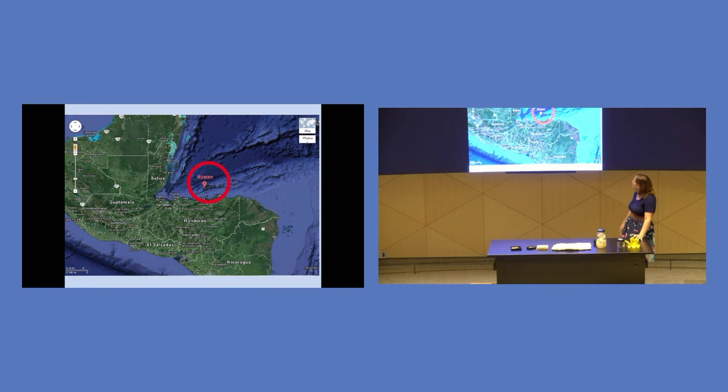And I work with these guys off of Roatan, Honduras. Roatan, Honduras is a very special place for two reasons. One, my crinoids are there.